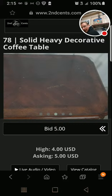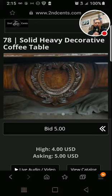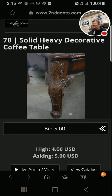543. $25. Lot number 70 and a heavy decorative coffee table. Nice little decorative. It's not little. It's a huge coffee table, I should say. It's solid. Lot 78. All right, I got four, five.